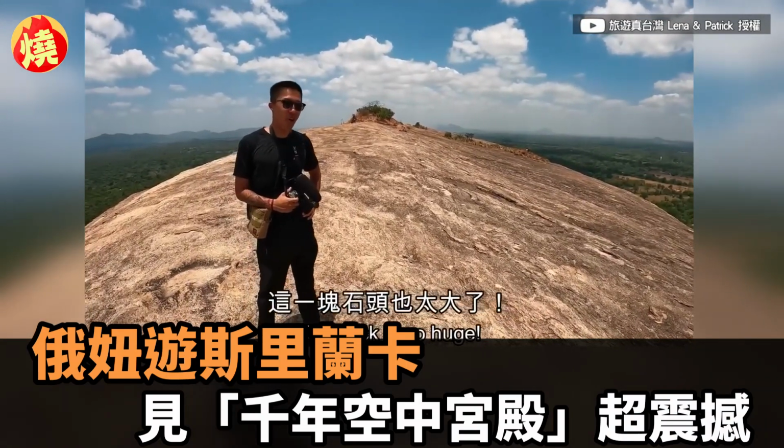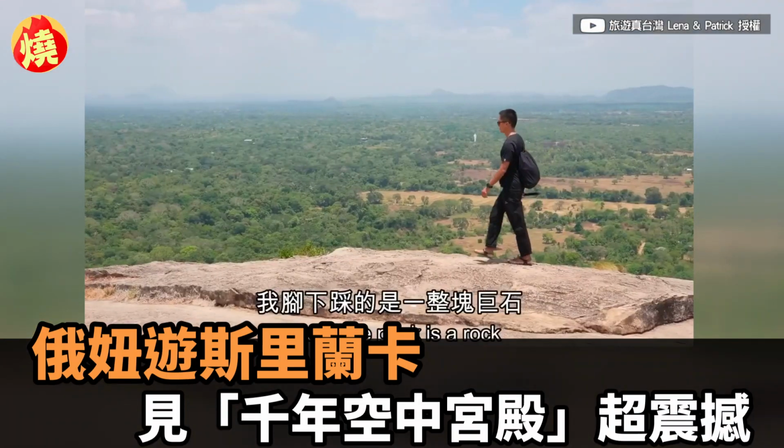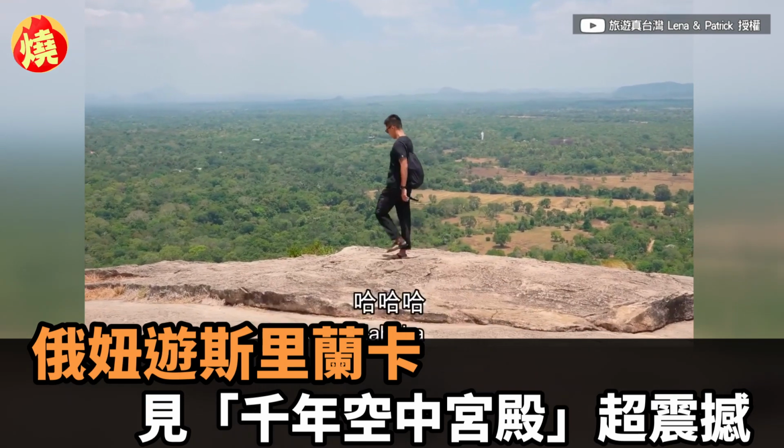This rock is so huge. This entire piece, it's a rock.